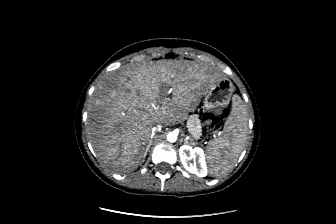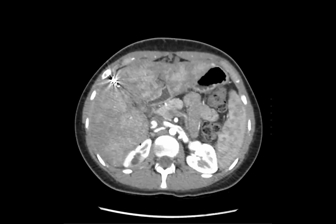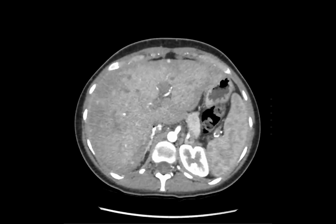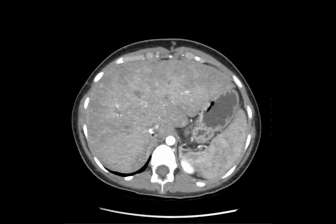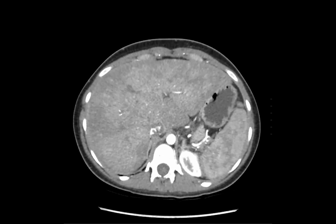Nelly, I have a question about the angio. What did they do for this patient? They were trying to recanalize her, tried to open up the IVC, and they couldn't get access. So they aborted the procedure.